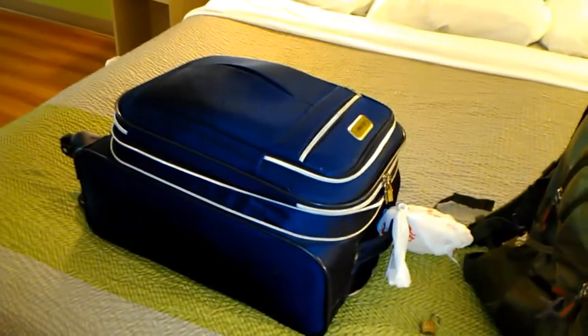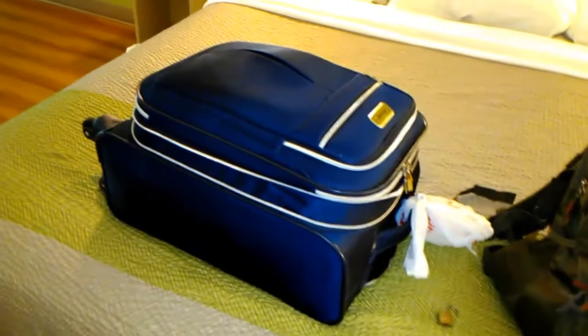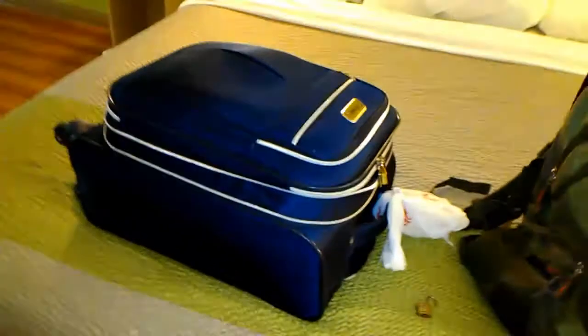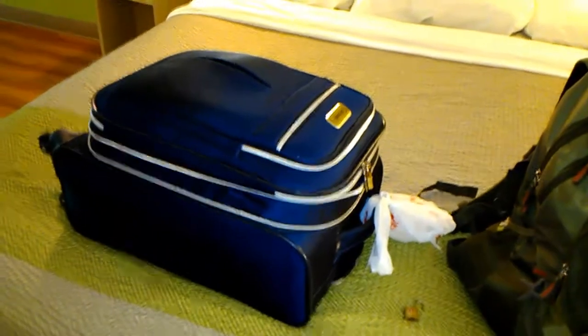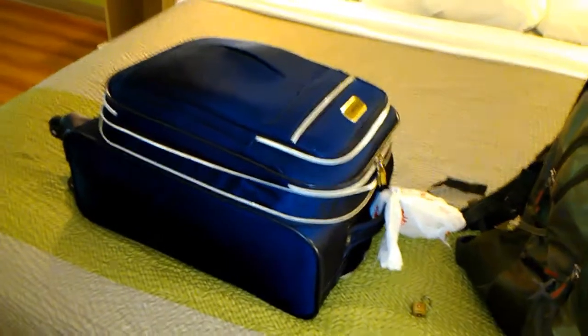If you don't have locks on your luggage, people can go through it. Next time you see it, the bag looks okay. You might not realize until you get to your destination or a couple hours down the street, when you check your bag more thoroughly, that something's missing. So I always put luggage locks on, especially the big compartment where my expensive stuff, if I have any, might be.